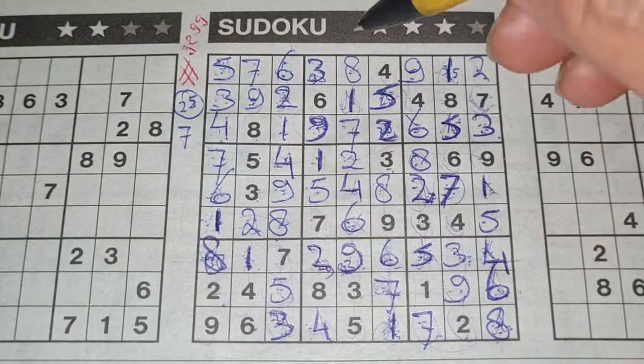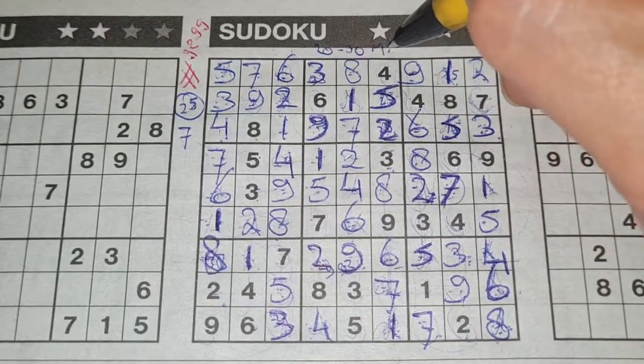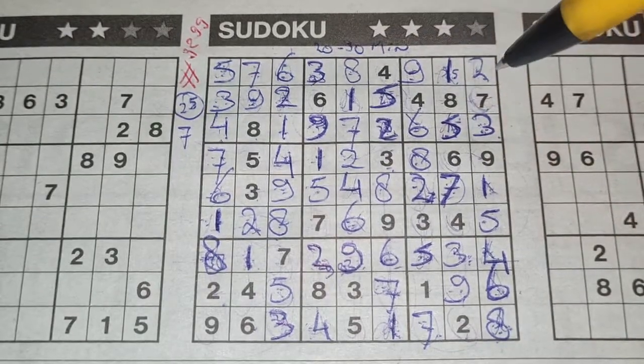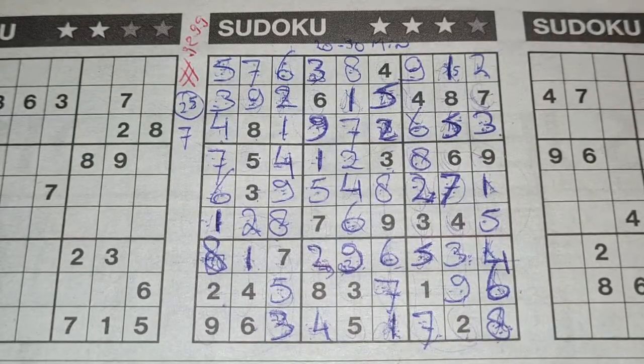Great Sudoku. Because for a 3-star Sudoku, I need 20 to 30 minutes to solve. And I've solved this in 17 minutes, so I'm very, very pleased with the time. And I like this one. Yes, I really do. Do you think so?